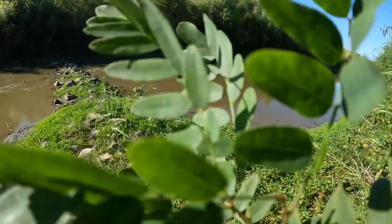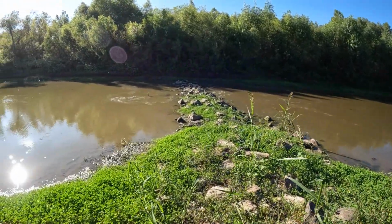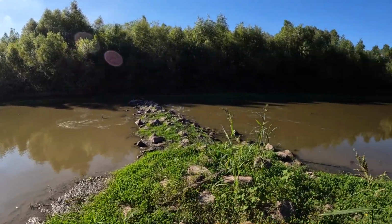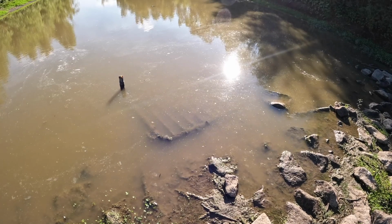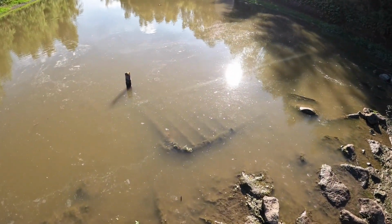This looks like just a mud puddle. I got a vine holding my leg back. Now we're free to go. So we gotta go get some gear, see if we can catch something from here. There's a railing, the type you would lock your bicycle to, right there. That's what that is.